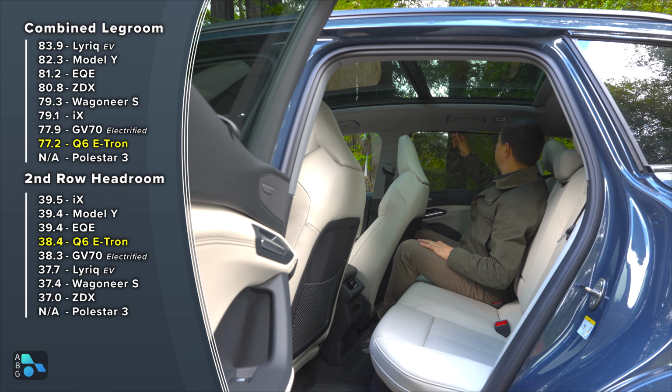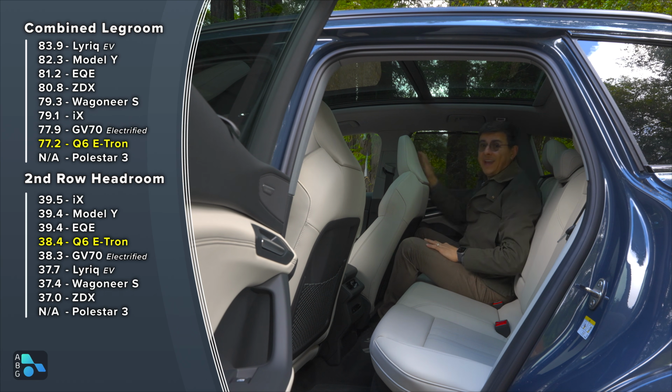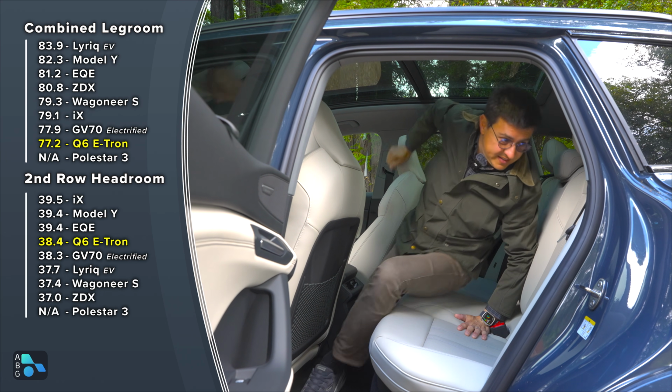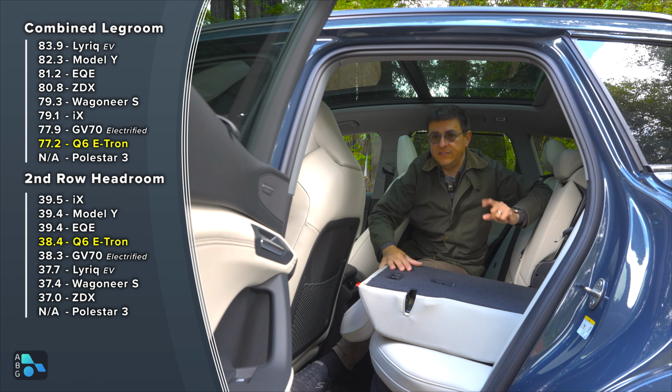We have pull-up sunshades, well integrated into the rear doors. Apparently I have troubles actually locking that. There we go. I can figure it out. We have a big panoramic moonroof right there, and we find rear seats, again, that Ford 40-20-40 style.